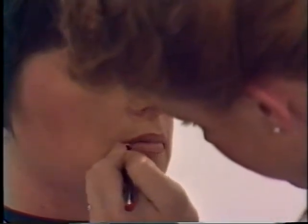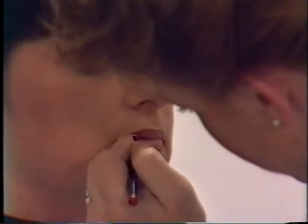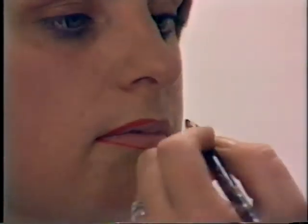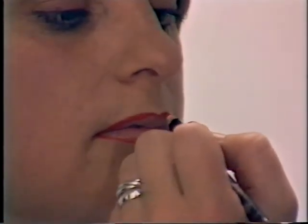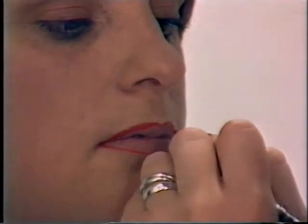And the lip line she's drawing now, does this help the lips stand out, or what does it do? It gives your lips a definite line. It helps to shape lips better, and it's wonderful for stopping lipstick from bleeding.